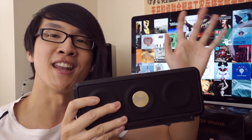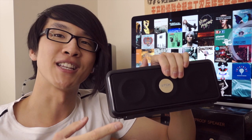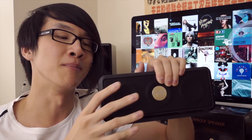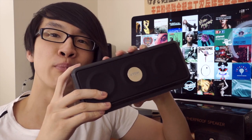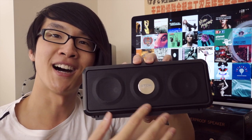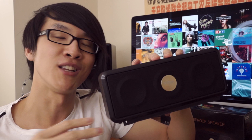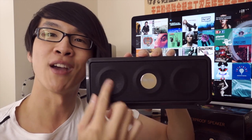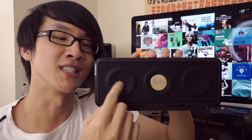And it's got a number 4 rating for water ingress. And that means that it can be splashed with water with no problems. You cannot submerge this unit in water. It's not waterproof, and you're not supposed to run it under a tap. But I can confirm I've used this by the poolside. You can splash water on it with no problems because the water cannot get through the grill. The surface tension on the water is not enough to go through these little holes.